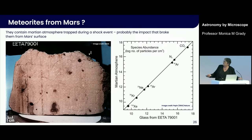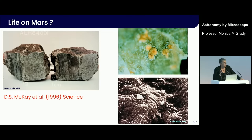Now, this was taking place in 1984, when people were just recognising that we got meteorites from Mars. That's my data point. All right, so we analysed this. This is when we were still over in Cambridge, actually, before we came to the Open University. But that showed you've got the identical composition, and the only way that you could get that gas in those glass clasts is if those clasts had to be molten. So it's probably when something hit the surface of Mars, blasted material off, and in that instant, some of the atmosphere was trapped.